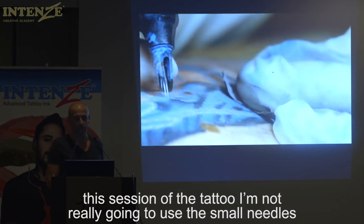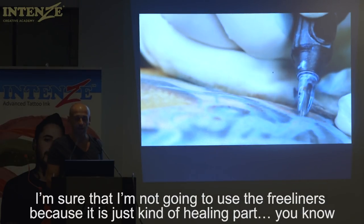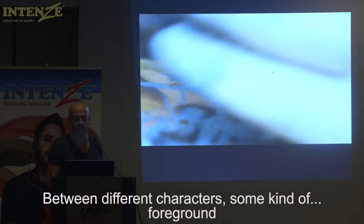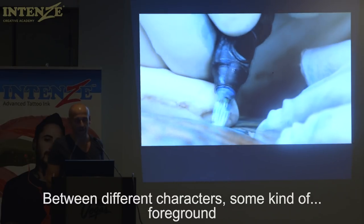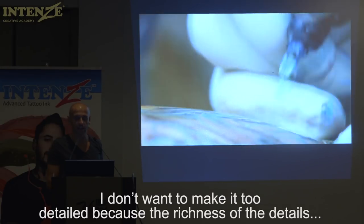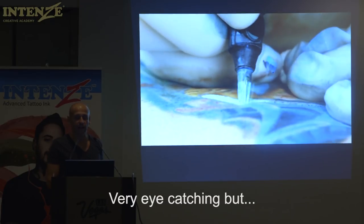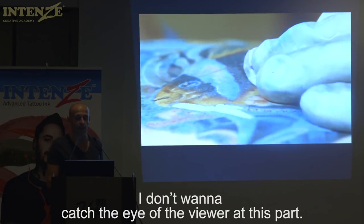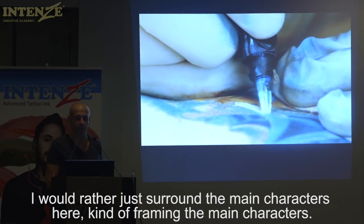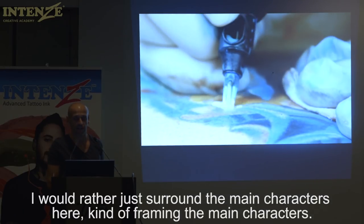In this section of the tattoo, I'm not really going to use small needles. I'm sure that I'm not going to use liners, because it's just kind of a filling part, you know, between different characters, some kind of foreground. I don't want to make it too detailed, because the richness of the details is also a very attractive view for the eyes. Very eye-catching, but I don't want to catch the eye of the viewer at this part. I would rather just surround the main characters here, kind of framing the main characters.